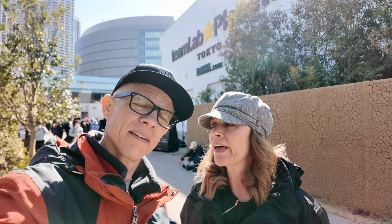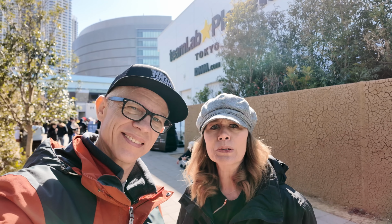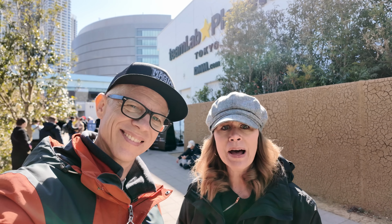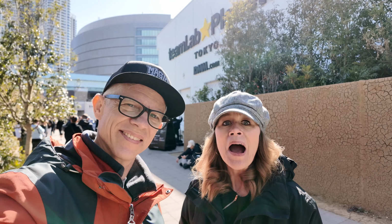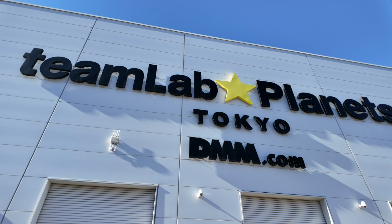Exactly. So we like to do that kind of stuff just to see what everybody else is doing around the world, right? See what kind of things everybody likes to do. So we decided to go ahead and make the trip out here and see what was happening. So come along with us. And here we are at TeamLab Planet Tokyo.